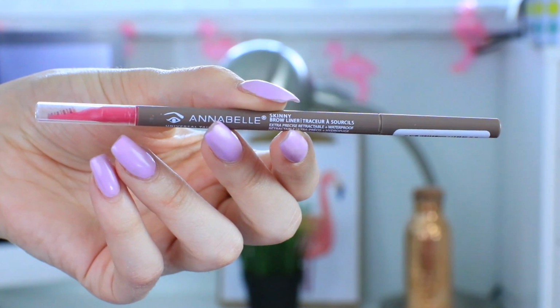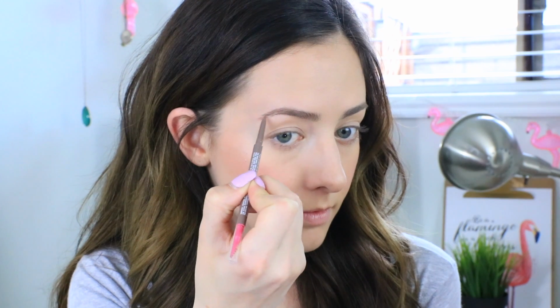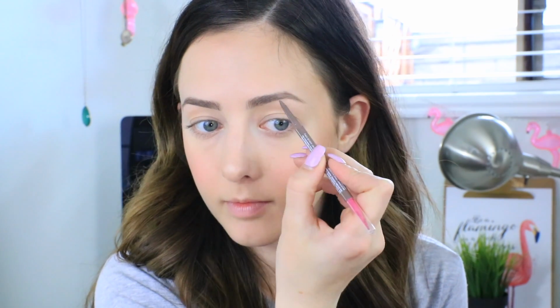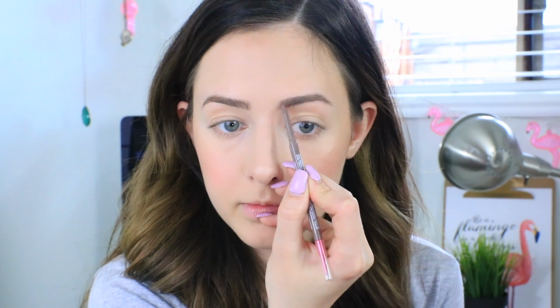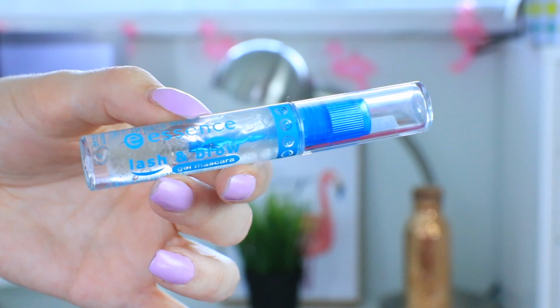I like to fill in my eyebrows using a brow pencil, and I love this one from Annabelle, and the color is Universal Taupe because it is quite universal and very neutral. So I just fill in the sparse areas of my brows, and typically that is on the outer corner of your brows for most people, and I don't like to change the shape too much. I basically just clean it up, and if you want a full in-depth video about this, you can let me know in the comments and I'll try to make one.